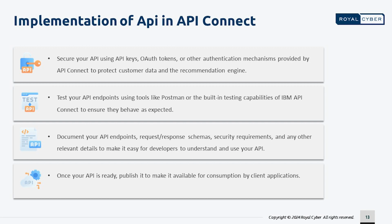We test API endpoints using tools like Postman. We document API details for developers' understanding. The API is published for client application use.